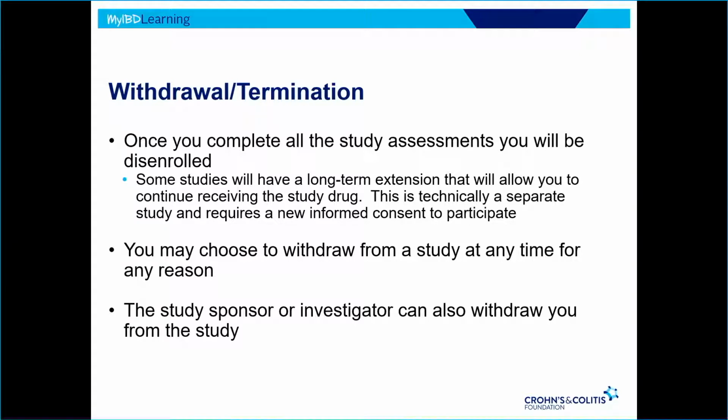You can choose to withdraw from a study at any time for any reason without any punishment or prejudice. Your doctor can't withhold other treatments from you or somehow be mad at you or whatever. You can withdraw at any time for any reason.